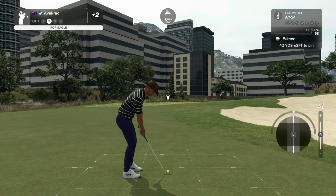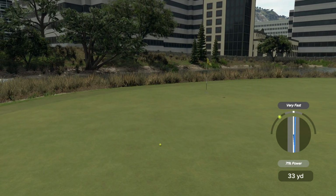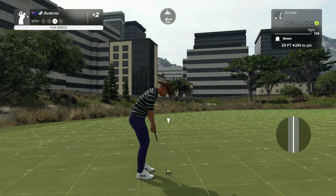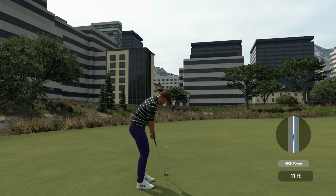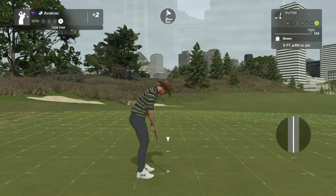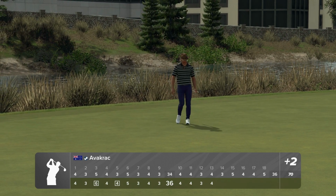All right, lob wedge pitch. Oh, see, massively fast. Oh, it's up, then it goes to downhill. That's just nasty. Oh, I've hit that way too hard. Oh, hang on. No, I didn't. Oh. All right, moving on. Oh, such a nice course.